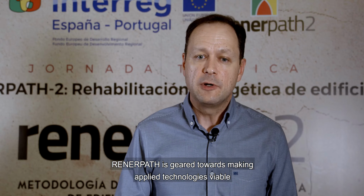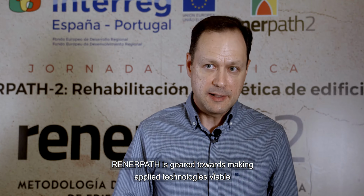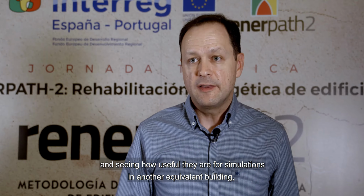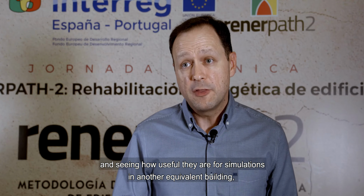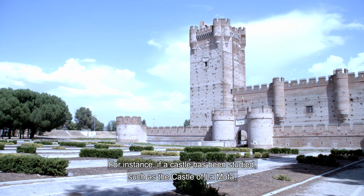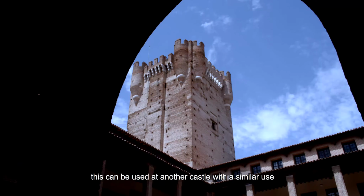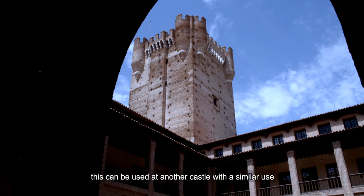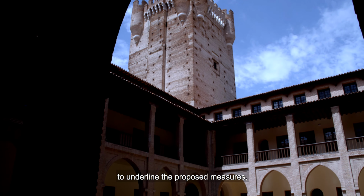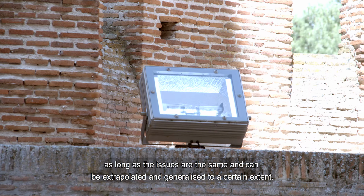Renovation is geared towards making applied technologies viable and seeing how useful they are for simulations in another equivalent building, with the knowledge that the initial tests can be implemented on a corresponding site. For instance, if a castle has been studied, such as the castle of La Mota, this can be used at another castle with a similar use to underline the proposed measures, as long as the issues are the same and can be extrapolated and generalized to a certain extent.